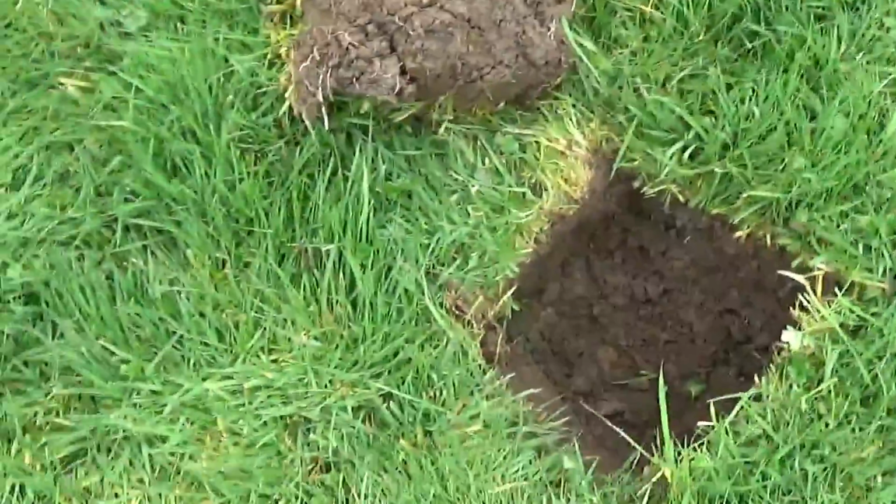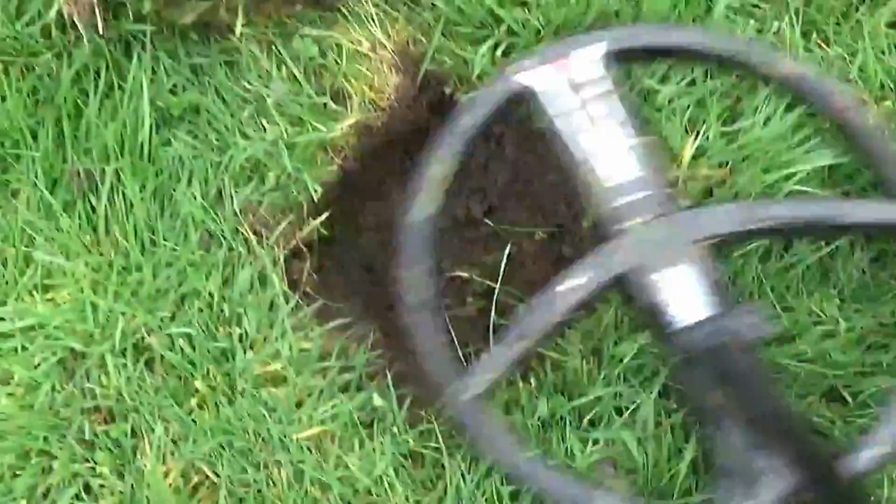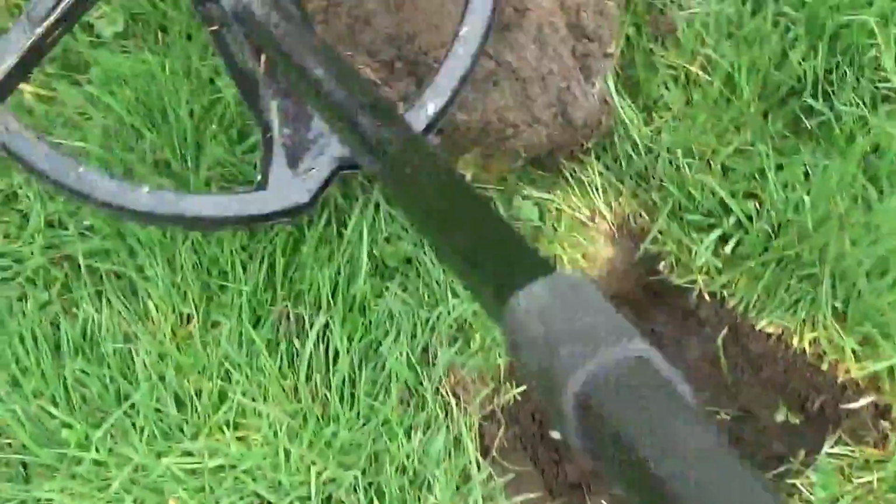27, 28. I think that's foil. I'm fairly sure that's foil. This machine is definitely sucking out all the little bits of foil, either deep, small targets and some not so deep. Now then, let's see if we can isolate that. Plug or hole? Plug. Can't hear it. And it's not in the hole, must be in the plug.